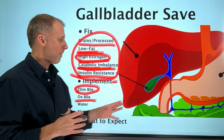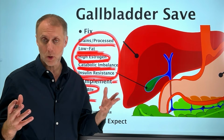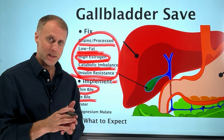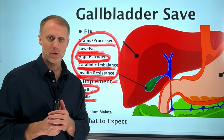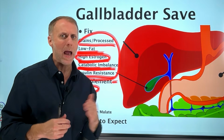So the small amount of bile that they're producing is stagnating in this gallbladder and over-concentrating and creating those stones. Now this is more rare, but it is possible. So what a person can do is they can supplement with ox bile away from their meals, not with the meal, but it wants to be after the meal, like an hour or two after a meal.